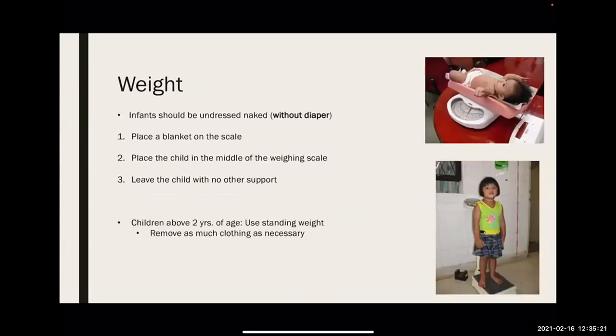Next, go into weight. For children less than 2 years old, infants, usually you have to undress them naked. You can see in the diagram the infant still has the diaper on, but ideally you need them to remove the diaper. Once you've instructed the parent to undress the infant, you put the blanket on the weighing scale. In infants, you use a weighing scale, you place them, and make sure the child has no other support. Make sure the legs or hands don't touch the table. Just make sure they're floating on top of the scale.